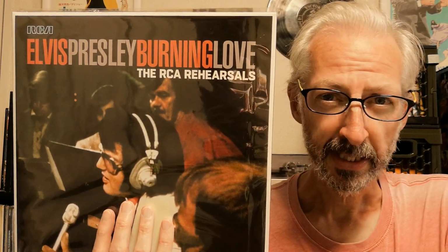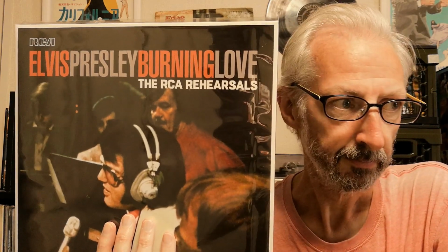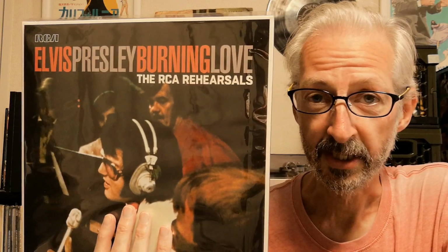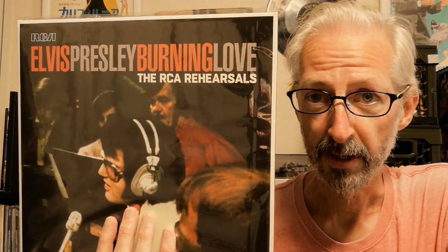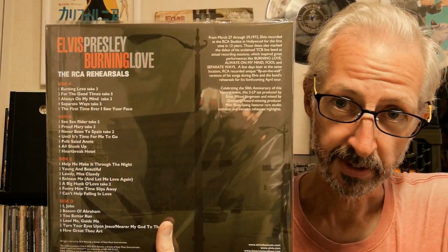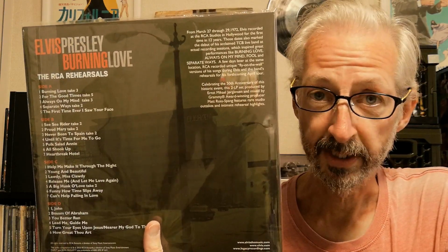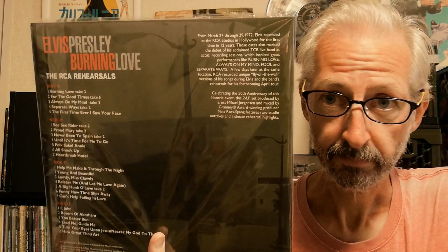And I'm not normally a big fan of rehearsal recordings because I had a couple of FTD CDs that had rehearsals on them, and while I found them fascinating to listen to the first time, they're not the kind of recordings that I would want to go back to. However, this one I was intrigued because it contains several songs that Elvis never formally recorded in the studio. Things like For the Good Times, CC Rider, Proud Mary, Never Been to Spain, Polk Salad Annie, or at least if he did, they weren't released during his lifetime.